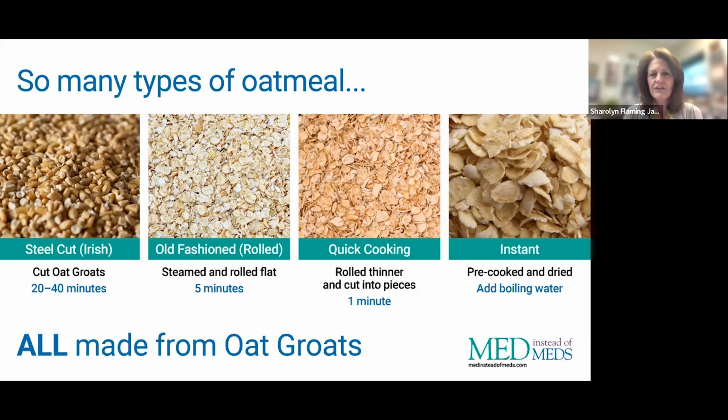Next is old-fashioned or rolled oats. These are steel cut or Irish oats that have been steamed and then rolled flat. They're next in terms of processing after steel cut Irish oats. They take about 5 minutes to cook, and they're good for cooking and breakfast cereal. Quick cooking oats are steel cut oats that have been steamed, rolled even thinner than old-fashioned or rolled oats, and then cut into pieces. They take about 1 minute to cook, and they're good to use in recipes.